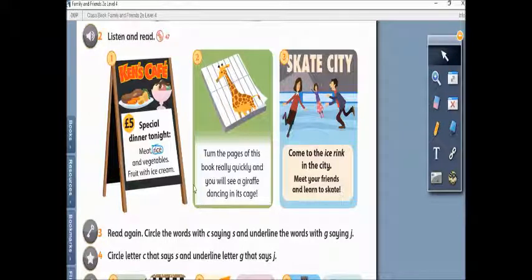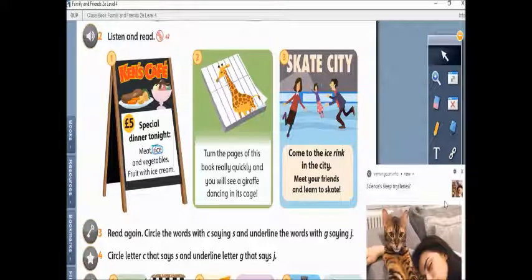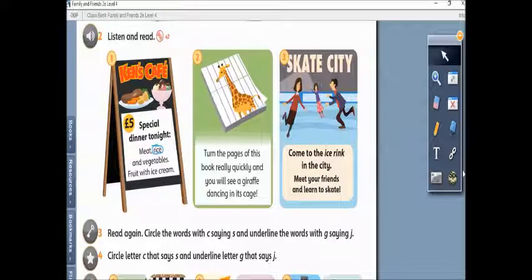Okay, let's read together. Number one, special dinner tonight. Meat, rice. Here we have the letter C. It is followed with I. Remember, C and G, when they are followed with I, E, and Y, we pronounce them softly. So, here we have the letter C. It is followed with E, so we pronounce it softly, sa, rice.